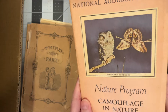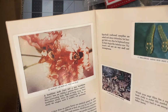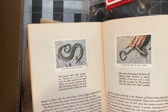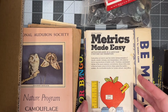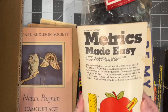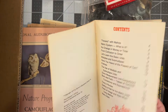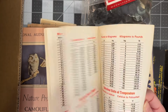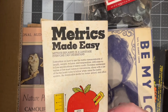Nature program, Audubon Society. Oh, somebody's got things cut out and glued in here. Look at that. Metrics made easy. I think I've seen this before. I'm always joking to our son that we should go metric in our country because it just makes so much sense with units of 10. And of course he's all about it because he's an engineering student, so it's like a little inside joke we have.